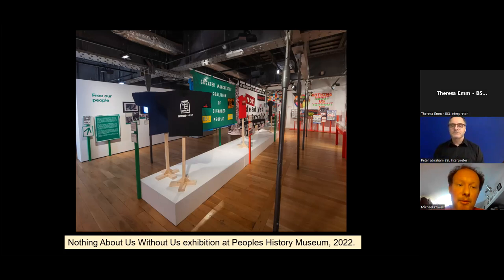But yeah, Free Our People was our second section, which is essentially about the origins of the independent living movement in Britain. And this was an interesting section, in that when COVID hit, as a steering group we moved to meeting online, and rather than meeting monthly, which is what we always did, we actually met every 2 weeks during the first 6 months of COVID.